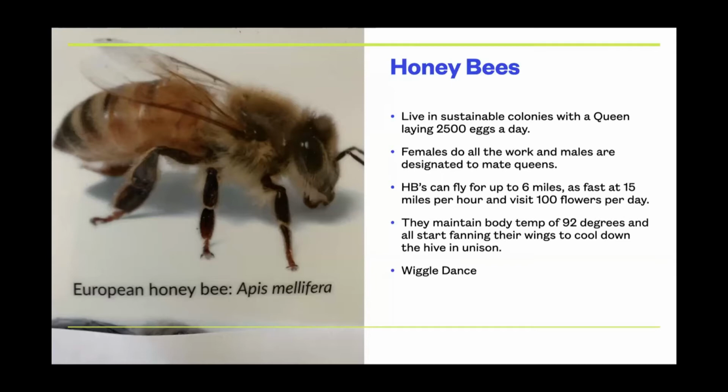It's a colony, and the queen lays 2,500 eggs a day. All of the males are drones, and the queen is fertilized by those drones, as we say in a nice, clean, PG way. And the females are all of the worker bees. So they are out scavenging, cleaning the nest, taking care of the babies. They're like the hard workers of the troop.